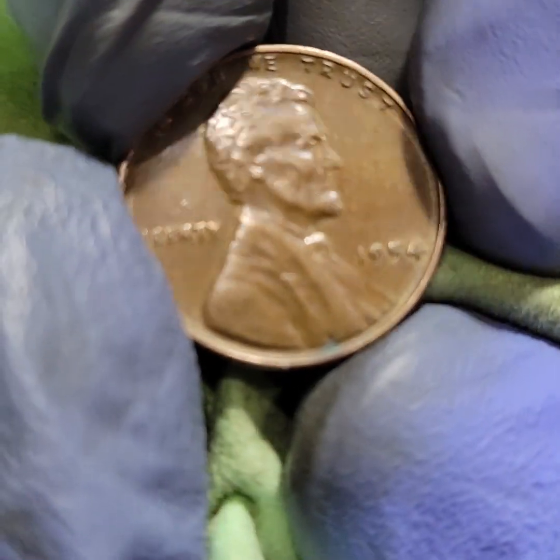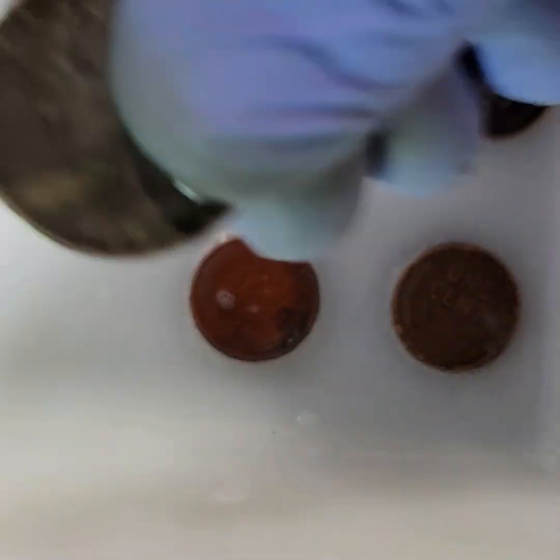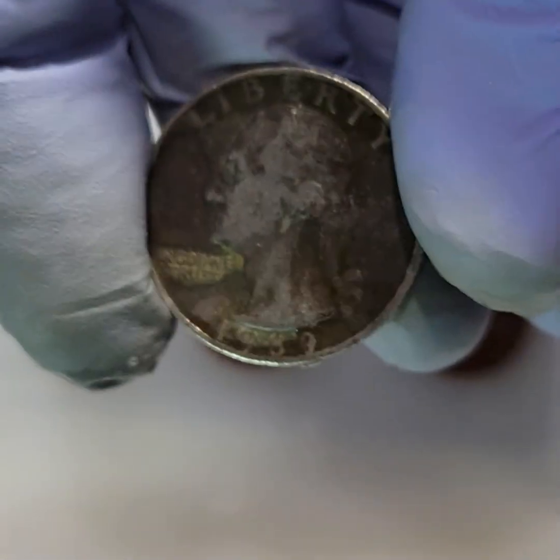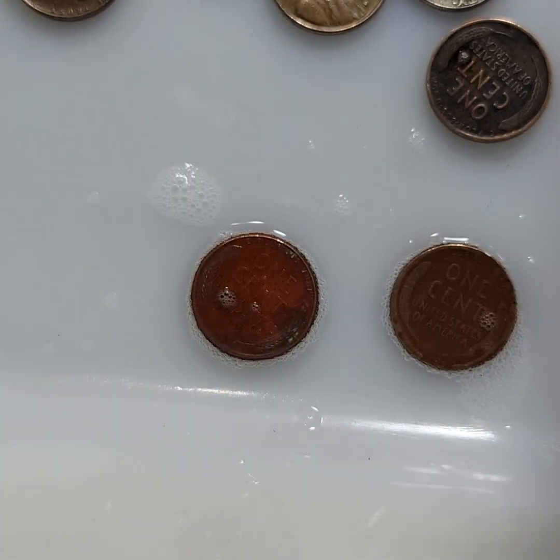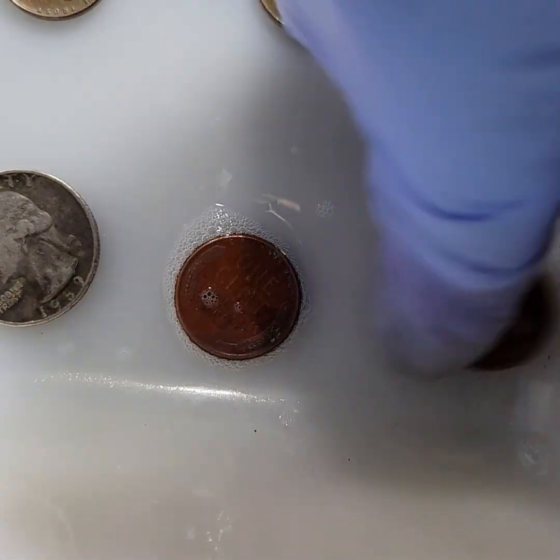So if that's your goal, and again, I'm not recommending anybody do this. This is just an experiment, basically, in how to destroy a coin. But missing clad, that was awesome. See, if it was dirt, something would come out. Nothing even comes off when you do this. There's nothing. It's just missing clad. So that's awesome. That's a true missing clad.